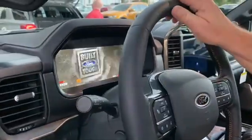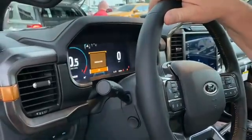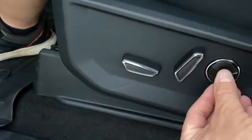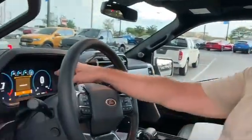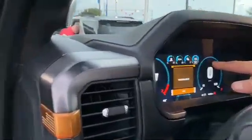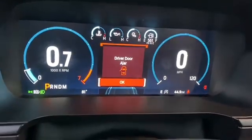So it's got the power steering wheel, has your power seats. It doesn't have the massaging seat, which you'd have to get like the King Ranch or the Platinum. I really like this. This thing has a 561 mile range for the fuel, which is really cool.